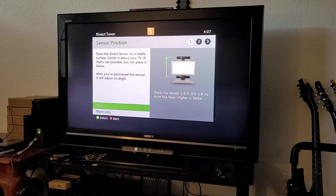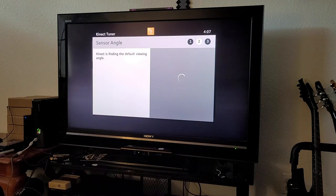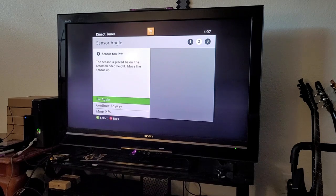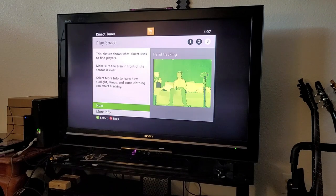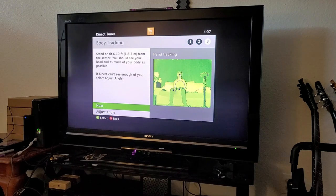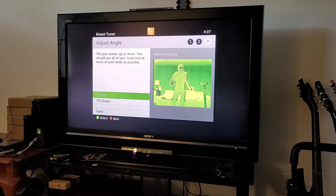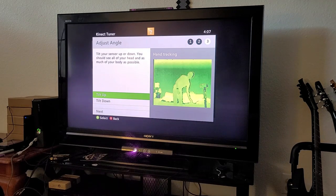Tracking. Ooh. That motor does not sound healthy. I can't. Well, a little better. Actually, I still need it tilted up a bit. I don't have much room here. Yeah, there we go.